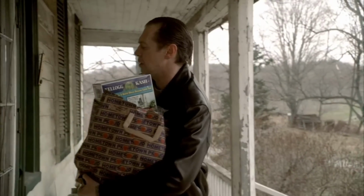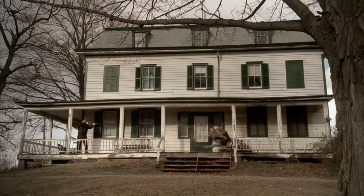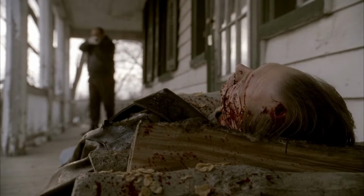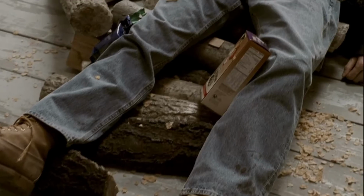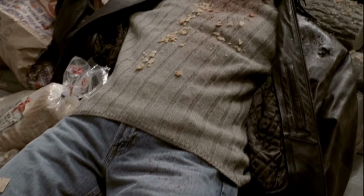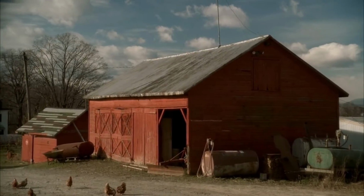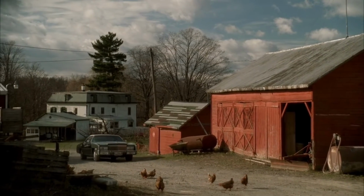But what I want to focus on mainly here is the direction and editing of this scene that makes it so damn good. The way that it is shot and executed, pun intended, is also perfect. And the first time I saw it, it damn near blew me away with how well constructed the short scene really is.